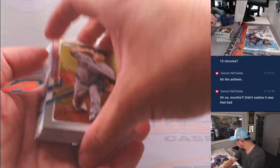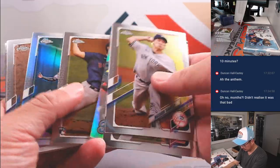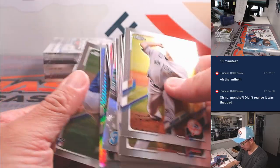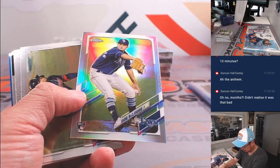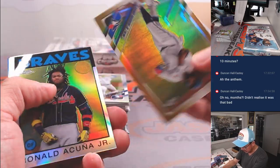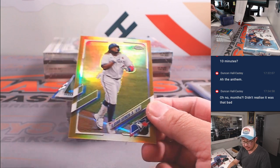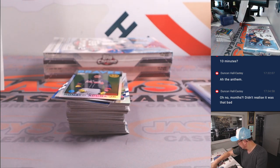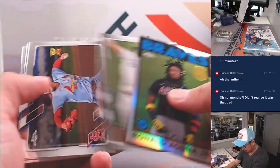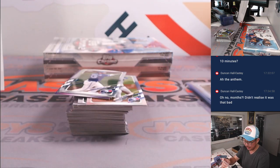Another box. And we got some color here. Nice gold, Vlad Guerrero Jr., 13 out of 50. David M. with Toronto. And nice, Jose Garcia, Blue Wave autograph, rookie auto for the Red Legs. David M. with the Reds.